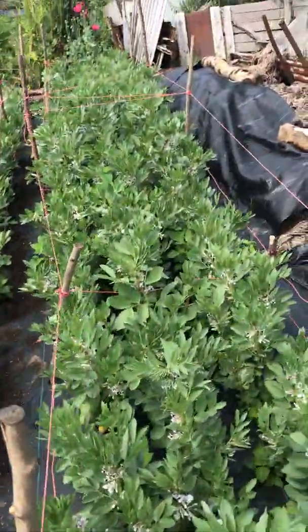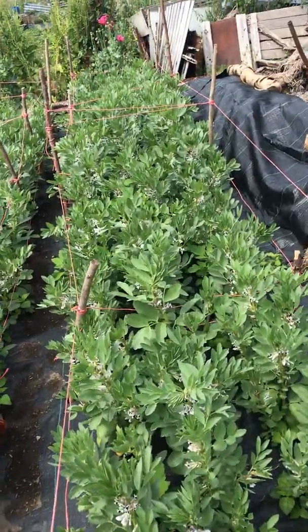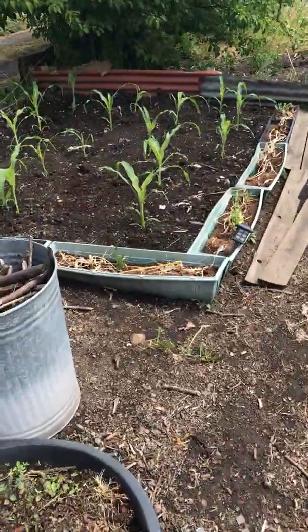Look at that bed of beans. Look. It's not mine, it's a neighbouring allotment, but look at them. Every year they look like that. Absolutely amazing job. And here's the corn.